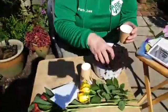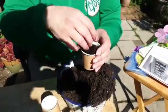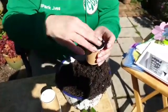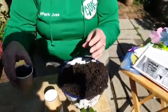Now then, all you need is a little container like this. This is a little cup and some soil. Now this is compost, but you can get soil out of the garden. And we're just going to fill up the container with some soil. I'm going to do 3. There's 1.